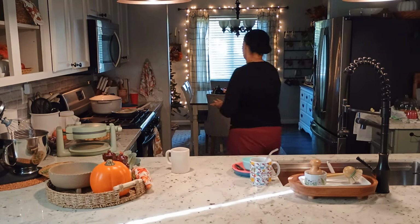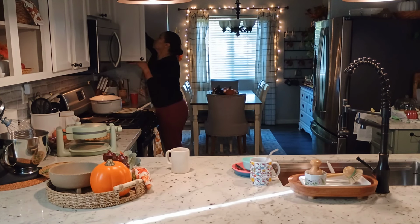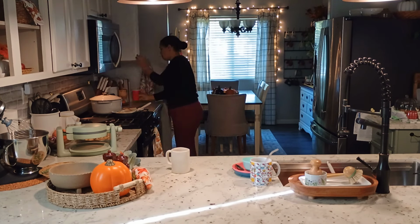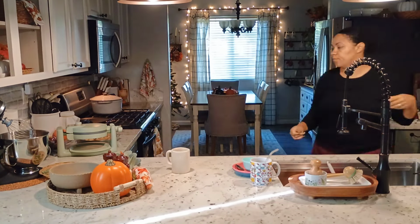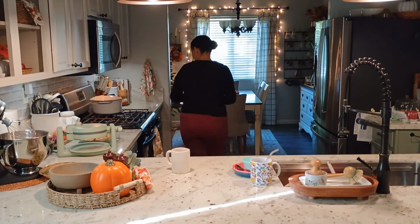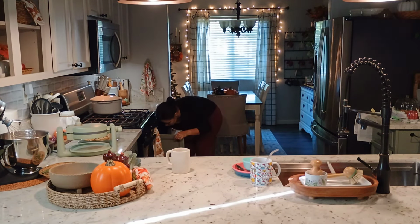So of course, we did a much bigger breakfast and stuff like that. You guys can see the waffle makers out. But I'm just going to finish tidying up this side of the kitchen, putting stuff away, and then of course we have to move on to washing the dishes.